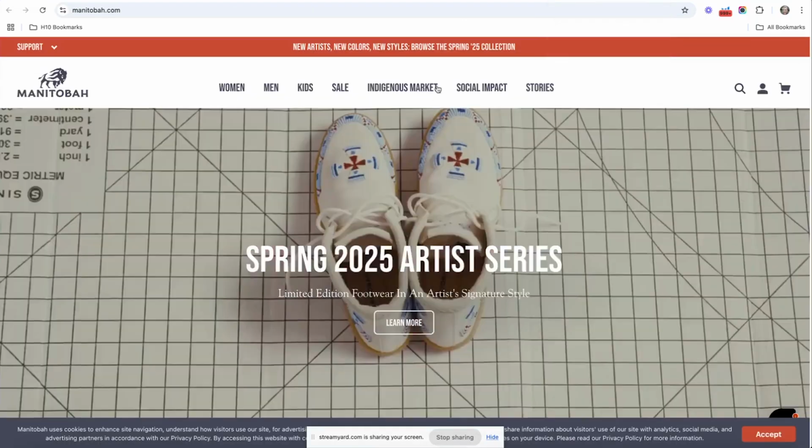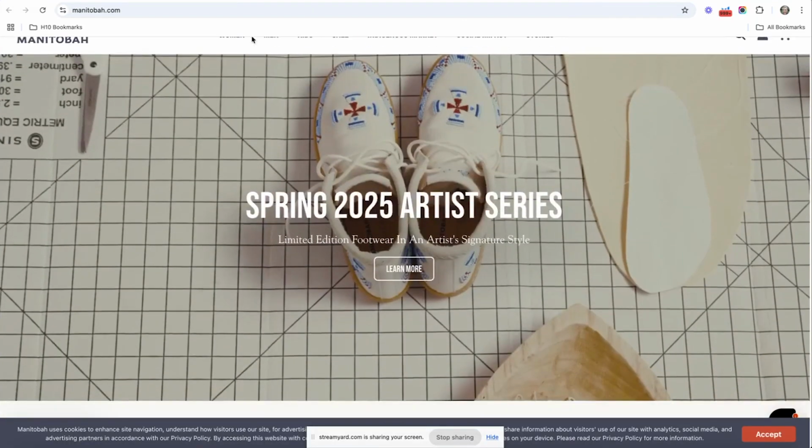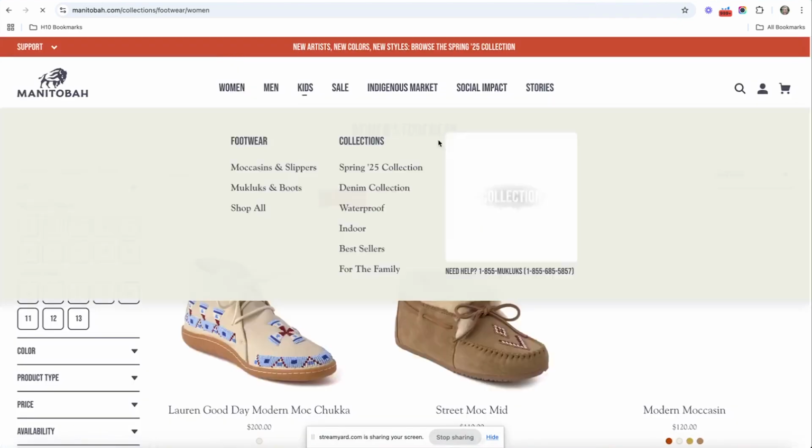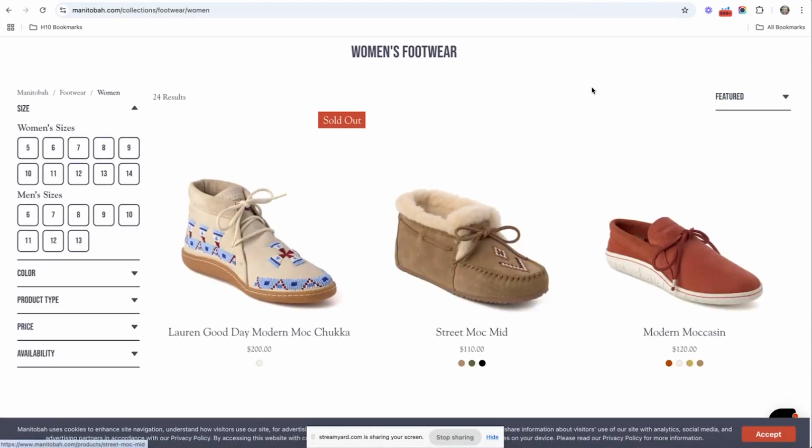You can go to other sites. You can go to eBay, Etsy, but you can also take a look at Shopify sites. So if I pull up this Shopify site, I'm just going to click on women right here and see what we have. So we've got some moccasins right here. Okay, so maybe we want to see, are moccasins in demand?